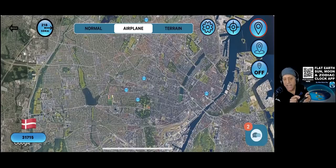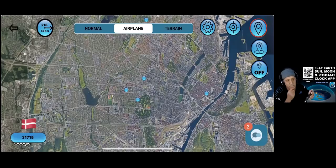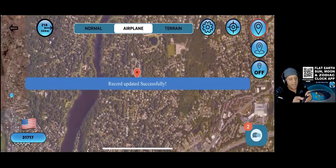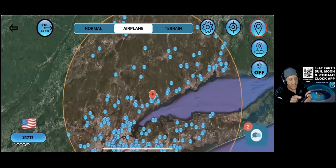Now people are like, oh my God, it's tracking me, right? You can change it. This button up here shows your exact location. This one puts you in a random place within 5 miles of where you are. And this one just takes you right off the map. So if you're worried about privacy, feel free to obscure your location. But here I am, and I've set the location for 50 kilometers, okay? So that I can still see everybody. When I zoom out, this circle is 50 kilometers.